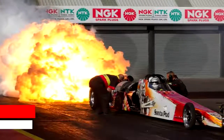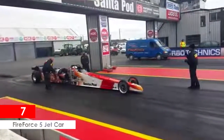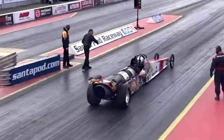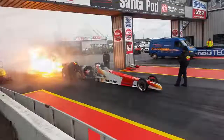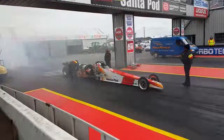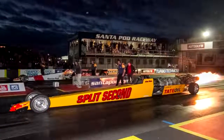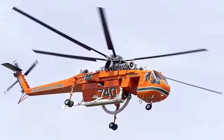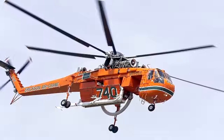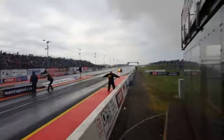Fire Force 5 Jet Car. The Fire Force 5 is a jet dragster owned by the same people who built the Fire Force 3 Jet Funny Car. The jet dragster has an explosive thrust of over 5,500 foot-pounds and consumes 28 gallons of aviation fuel on each run, which only takes 5.1 seconds. It's powered by a Pratt & Whitney J60 jet engine out of a Sikorsky Skycrane helicopter, the same as the Fire Force 3 Funny Car.